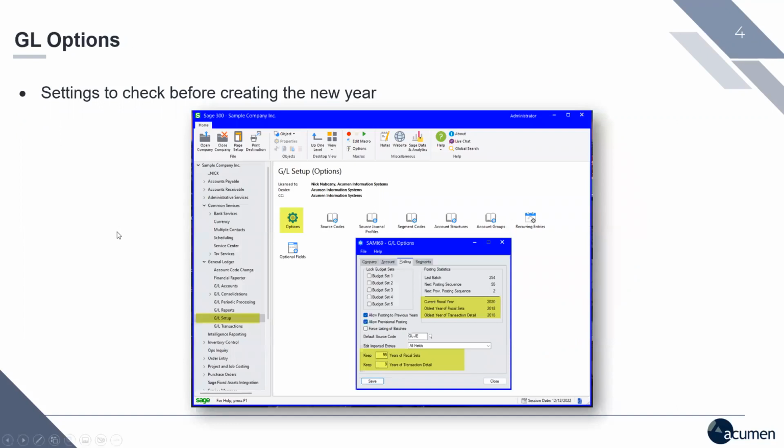So now, as we get ready to create the new year, we want to talk through some of the steps and things to check before you do this. So we're talking about best practices, right? This is something that we've seen go wrong for clients. So I want to talk through them and point out where they are and why they're important so you can check them to avoid any problems in your organization when you go ahead and do this.